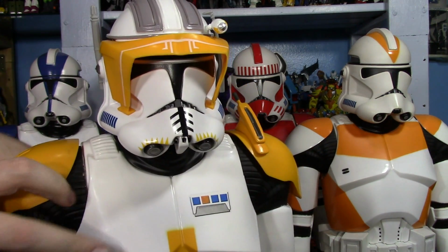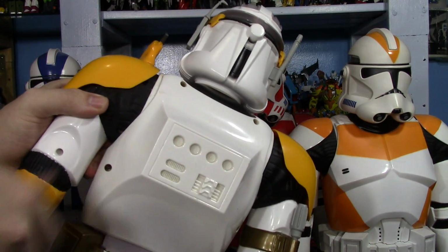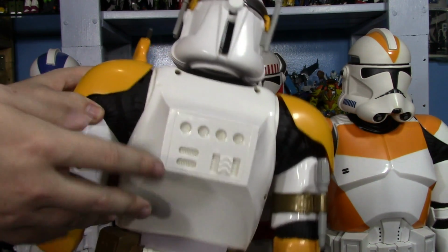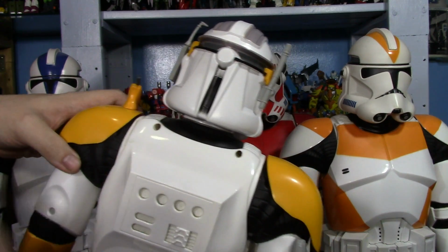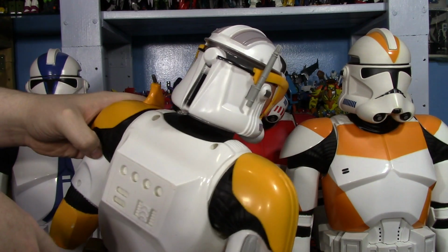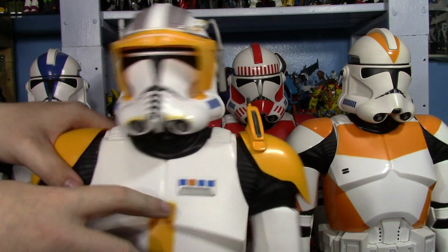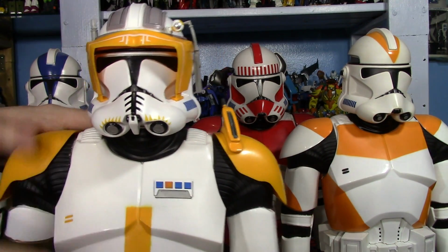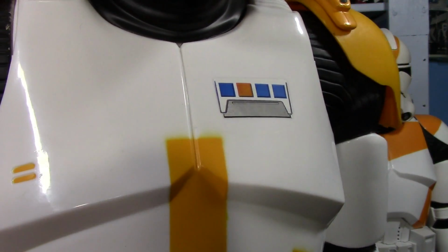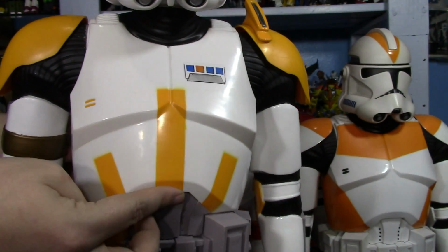Unfortunately, he is missing one crucial detail to the design of Commander Cody. That is the jetpack. There's no jetpack on him. But then again, I'm pretty sure they were thinking, who really cares about the back of an action figure? Well, I kind of do when it comes to a whole element of the character. I mean, they probably just should have completely remolded the torso, because this is the worst thing about this. His rank badge is a sticker. It is just a sticker. It's not even painted on. That's a little cheap, isn't it?